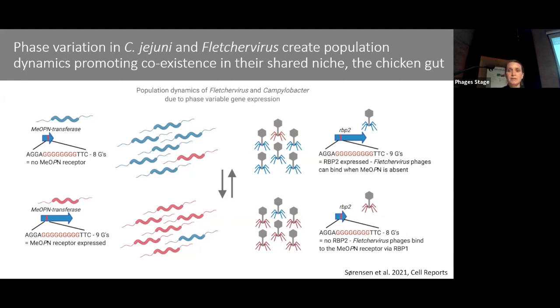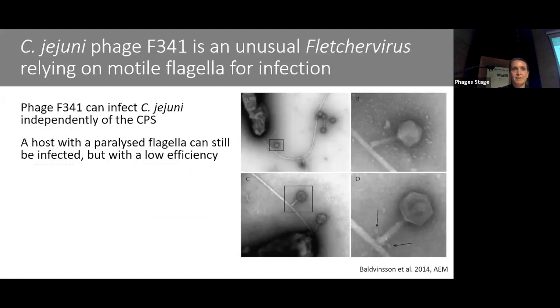And what we know is that RBP1 is responsible for binding to the MAOPN receptor. And as I mentioned before, RBP2 is able to then bind to the host when the MAOPN receptor is not being expressed, but we don't know what the receptor is yet. But again, this is a way for lytic phages to coexist with the host in the same niche. But we also have an unusual phage in our collection that is independent in terms of the CPS for the host recognition.